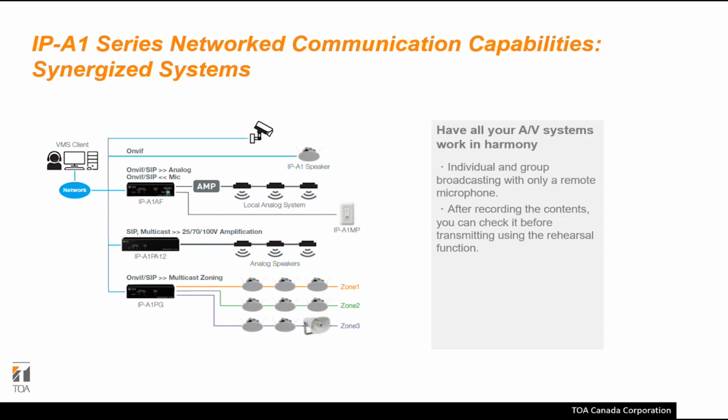So from the VMS client, you'll be able to page directly or initiate a communication, let's say with, it's not illustrated there, but let's say you have the two-way horn. You'll be able to talk and listen to the people you want to reach with your system. It will also give you all the capabilities of paging from your VMS client computer.